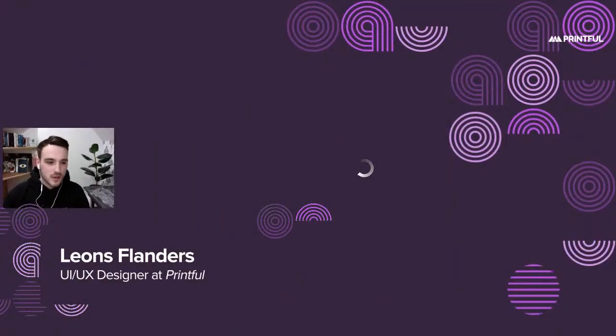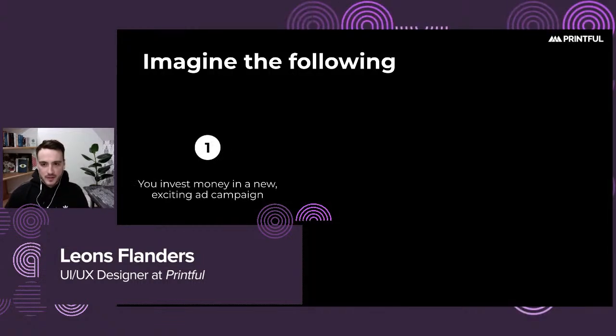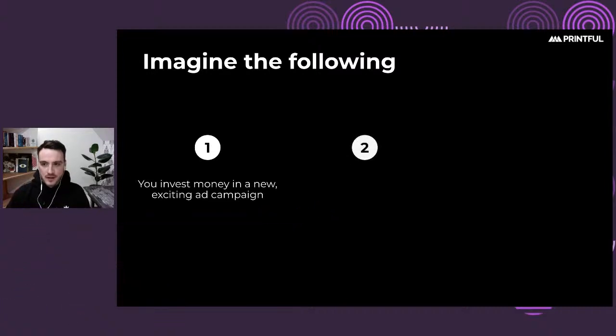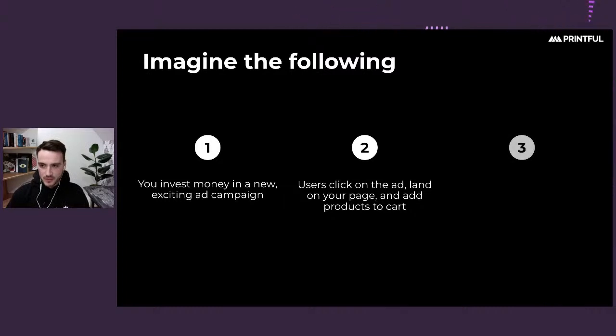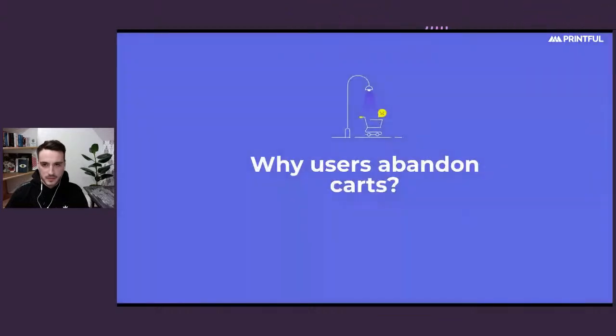Well, I wanted to talk to you about optimizing your store's checkout process. So imagine the following. You invested money in a new exciting ad campaign. Users click on the ad, land on your page, and add products to cart. They proceed to the checkout page and leave without a purchase. So the failure to purchase usually happens in the checkout steps, and it's called cart abandonment.